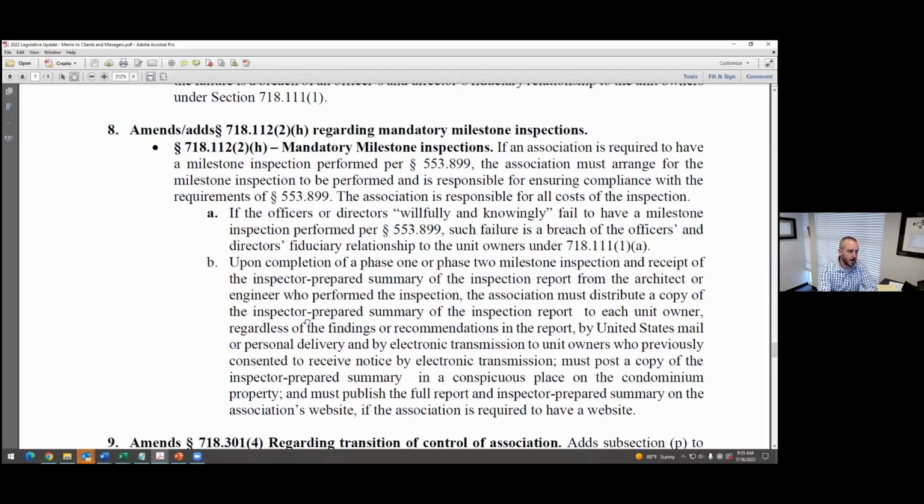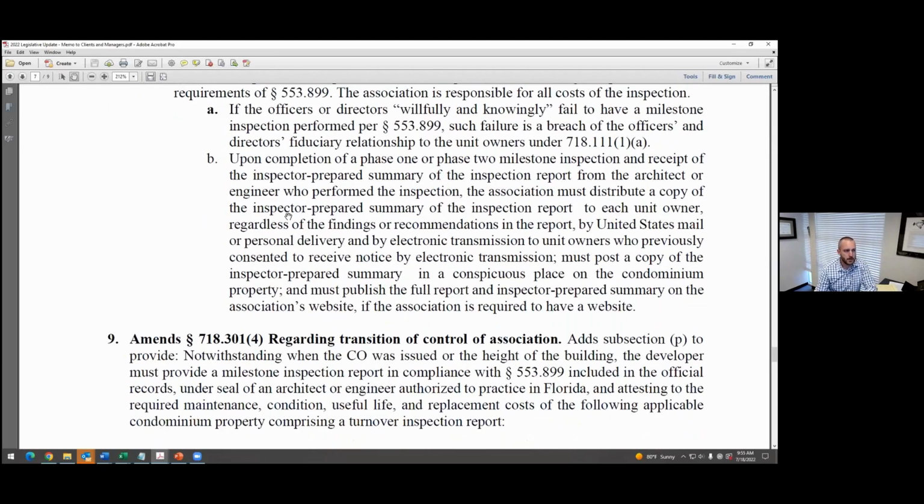So that's part A. Under B here, upon completion of the phase 1 or phase 2 milestone inspection and receipt of the summary of the inspection report from the architect or engineer, the association must distribute a copy, as we talked about, to each owner, regardless of the findings, by mail or by electronic transmission, posted to the property, and placed on the website if you're required to have a website.